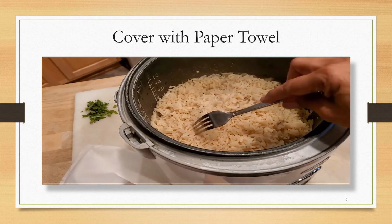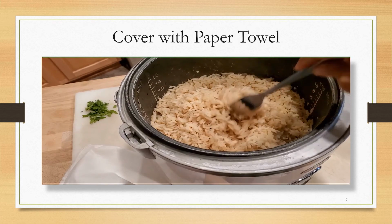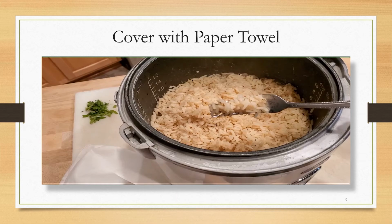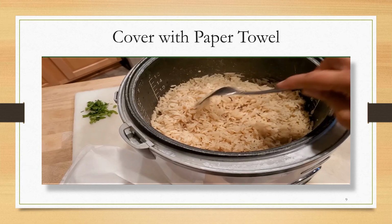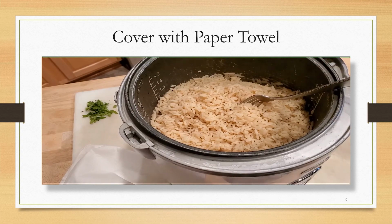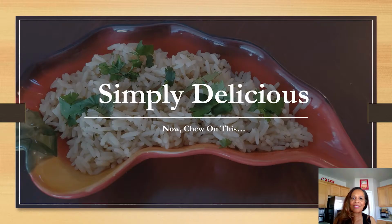And now when you look at the rice, you're going to see how fluffy that is. That's nice and fluffy. And you can see the granules in it. They're nice and swollen, and you can see where it's absorbed all of the broth that I had put in. So it's already a seasoned rice now. And here's the finished product of the rice. This was simply delicious, and I hope you'll enjoy it. And give it a try.